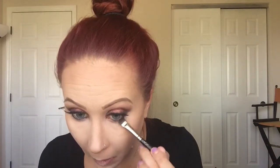waterline. After that, I am taking that precision brush that we used, and I am applying the color Saddle, and I am smudging this all along my lash line. I'm really, really smoking my lower lash line out. However, I am concentrating again on getting that a little bit more smoky towards the outside corner of my eye.